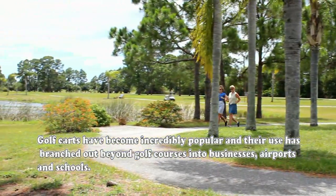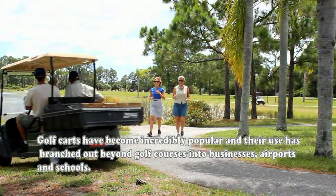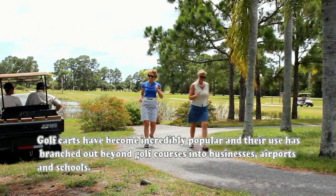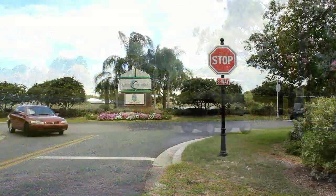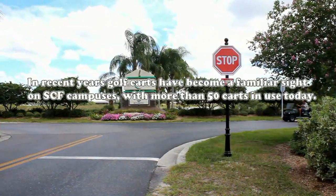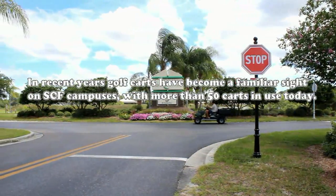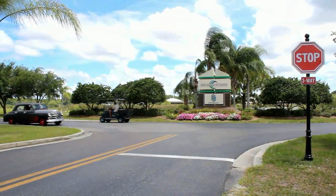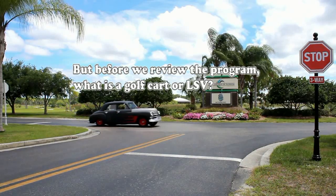Golf carts have become incredibly popular, and their use has branched out beyond golf courses into businesses, airports, and schools. The State College of Florida is no exception. In recent years, golf carts have become a familiar sight on SCF campuses, with more than 50 carts in use today. But before we review the program, what is a golf cart, or LSV?